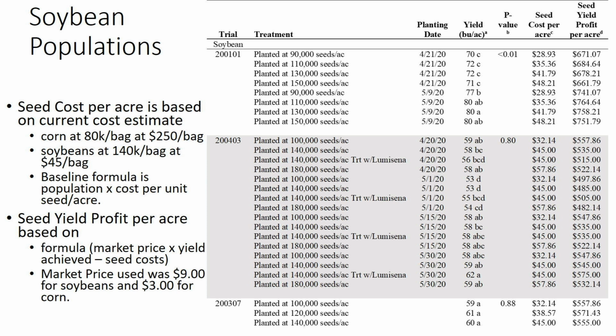Does it mean that you should plant 90,000? In this situation, that wasn't the most profitable. Should you plant 150,000? In this situation, it was not the most profitable. So again, finding that sweet spot is very important. If we look at some of the other trials down there, 403 is an example. We looked at 140,000, one with seed treatment, and then one at 180,000 population. We did not see significant yield differences across the board on any of those. However, again, you can see the profitability is going to be very different. So determining what the best population for your field is, determining what makes sense, is very important.